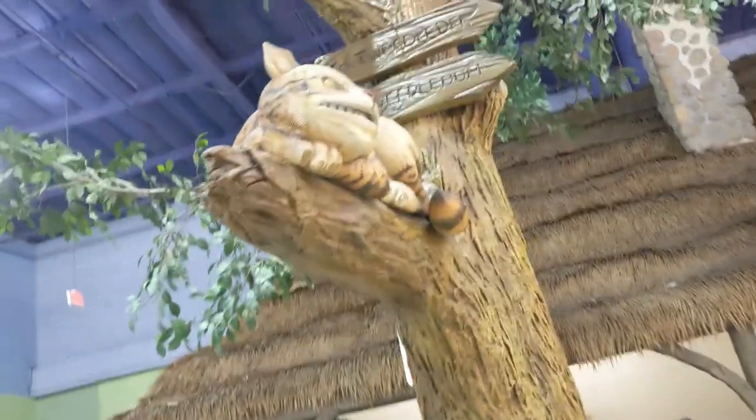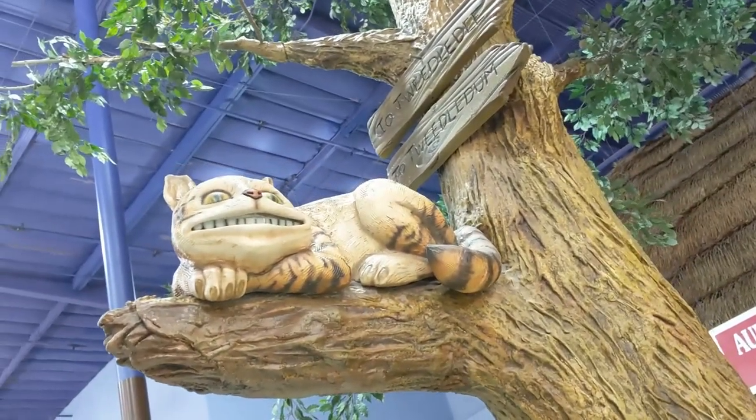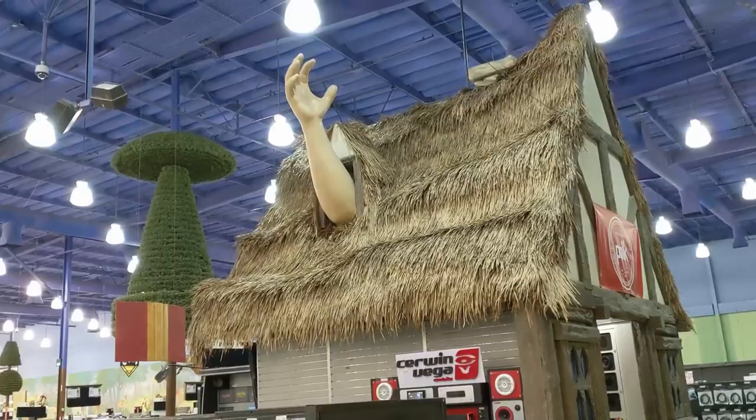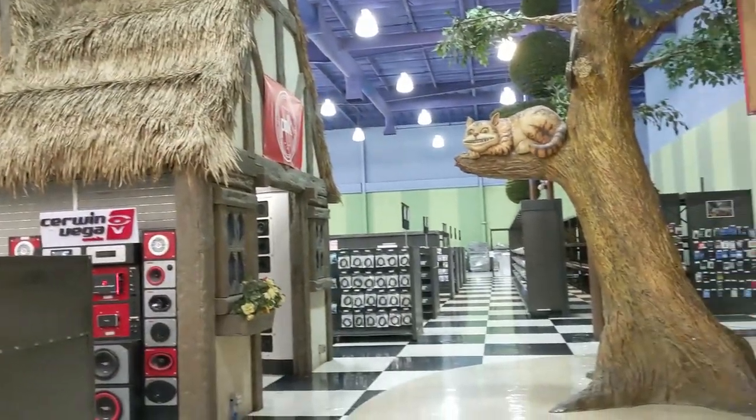And this guy might look familiar. It's the Cheshire Cat! There's another view of the hut. The cat in the tree.